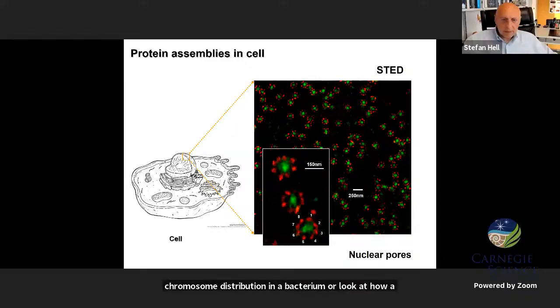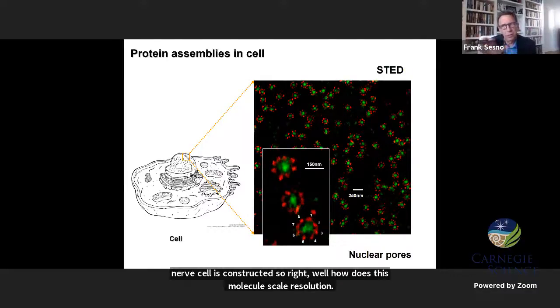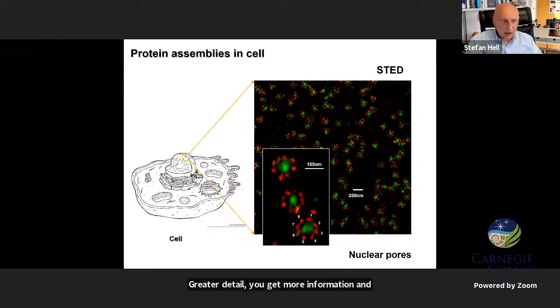So, right. How does this molecular-scale resolution bear on the life sciences? Because this is a vital tool. I mean, history has shown that if you see things in greater detail, you get more information. Sure. And of course, electron microscopy has been around, but you cannot see certain proteins highly specifically, because in order to see a protein specifically, you have to highlight it, because there are about 10,000 different proteins in a cell. And this highlighting procedure is very hard to do in electron microscopy.